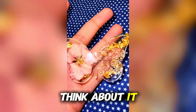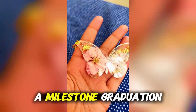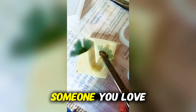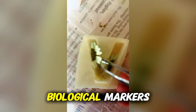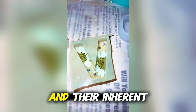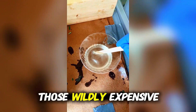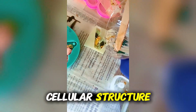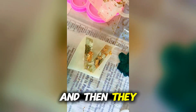Because if you think about it, when you consider the most monumental days of your life, a wedding day, a milestone graduation, or even a final heartbreaking goodbye to someone you love deeply, flowers are the universal physical constant. They are the biological markers we use to carry profound human emotion. Right. And their inherent tragedy is their biology. Exactly. Within a week, those wildly expensive, deeply symbolic petals just lose their cellular structure. They droop, the chlorophyll breaks down, they turn a necrotic brown, and then they end up in a trash bag.